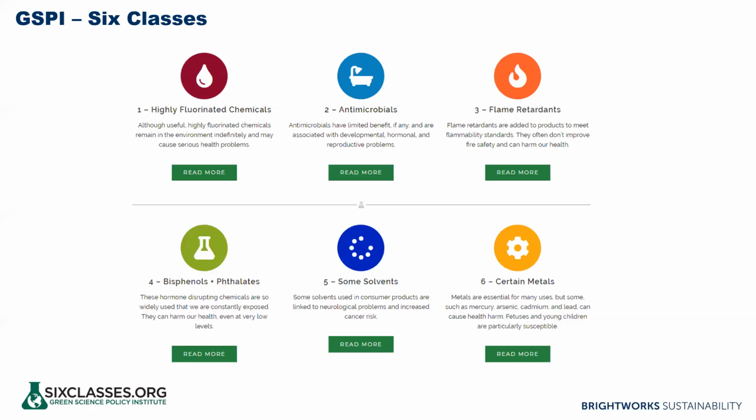And some of this research is being done by groups such as the Green Science Policy Institute and their work in the 6 classes, where they're really advocating on a policy level and in the building industry that we stop looking at banning just one chemical, because what that leads to is often the case of regrettable substitutions, where a new man-made chemical that's similar to the previous man-made chemical, but seen to be potentially better and safer because it hasn't been fully tested yet, ends up being not better and not safer than the chemical that had been banned, that it had been designed to replace. And so by banning entire classes of chemicals and avoiding entire classes of chemicals from our environment, we're able to avoid what's called regrettable substitutions and improve our overall health of our spaces.